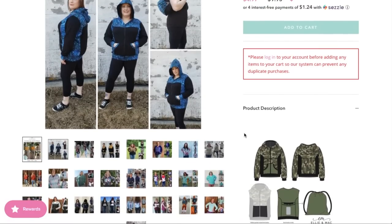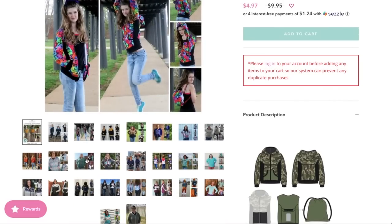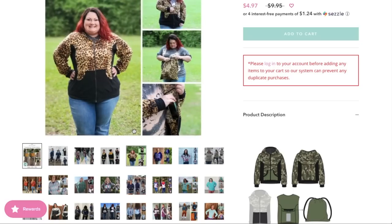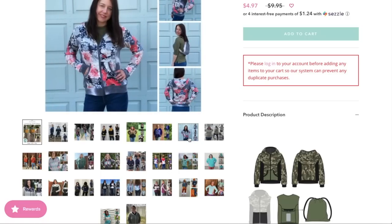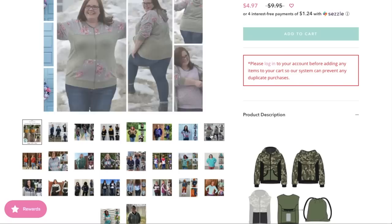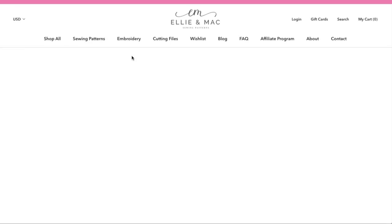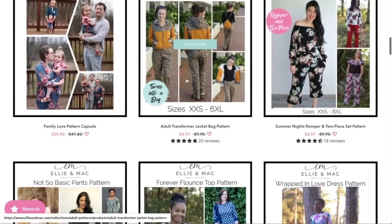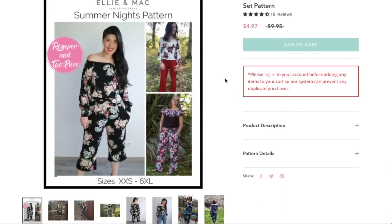I mean, not that I'm super in love with the design of this jacket, like this square here, not the biggest fan of that. But the practicality of it all, I don't even really care what the design looks like. It's just so cool that you can just pack it all up. Talk about traveling, you know, all that stuff. I'm sure she has this in a kids version too. Those of you that have kids and they're always losing their jackets, not anymore. All right, here is the Summer Nights romper and two-piece set pattern.